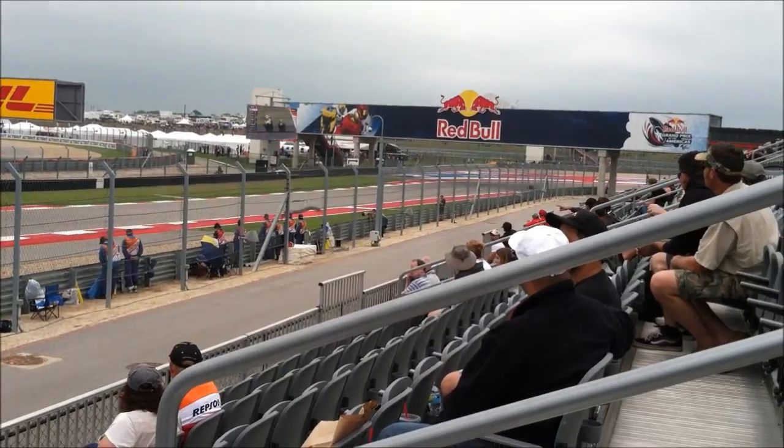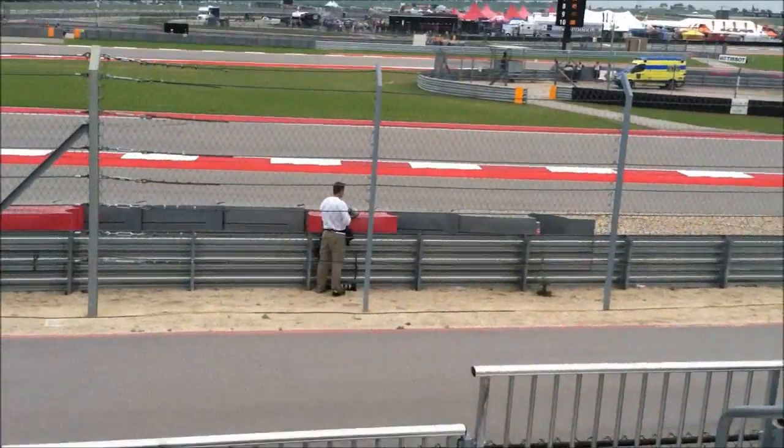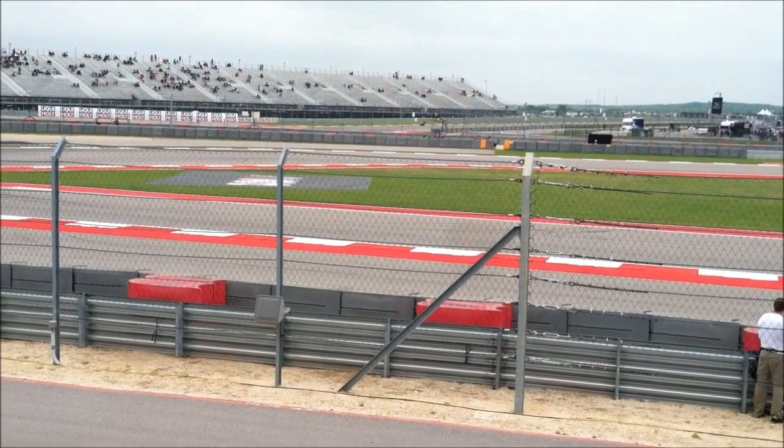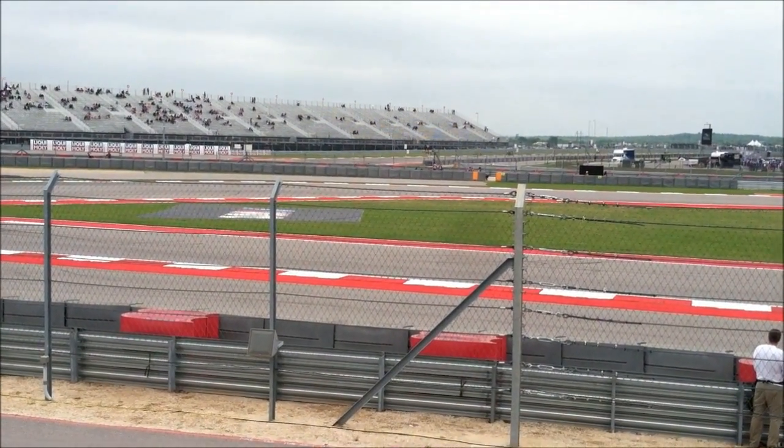I think that we've seen a couple little mistakes there. Mike jumping out, but you never know. You can't ever count him out. Let's see how he gets off the end of the back straightaway. Both guys in front of him are still on the gas. And he's still on pace.